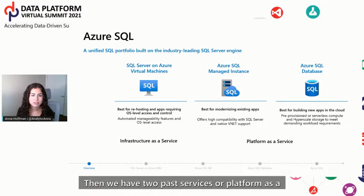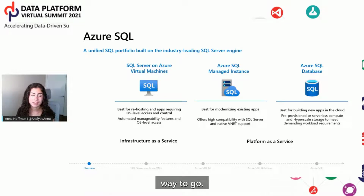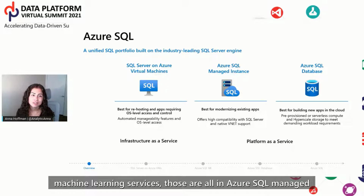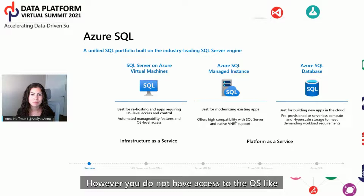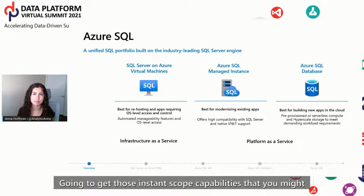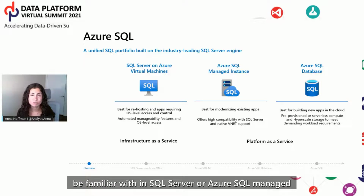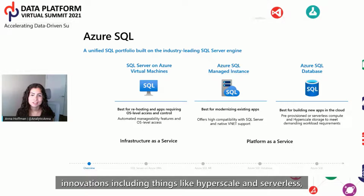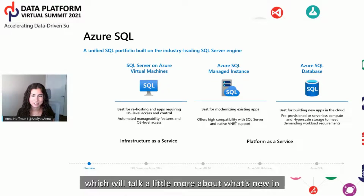Then we have two PaaS, or platform as a service, services. Azure SQL Managed Instance is basically a managed SQL Server. If you need instance scoped capabilities, this is the way to go. That means things like CLR, Service Broker, DTC, Database Mail, Machine Learning Services. Those are all in Azure SQL Managed Instance. However, you do not have access to the OS like you do with a SQL VM. And finally, there's Azure SQL Database. This is where a lot of the latest and greatest innovation happens. This is just a database, so you're not going to get those instance scope capabilities that you might be familiar with in SQL Server or Azure SQL Managed Instance, but you are going to get some of the latest innovations, including things like hyperscale and serverless, which we'll talk a little more about what's new in those areas soon.